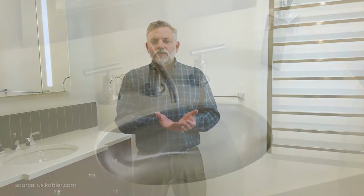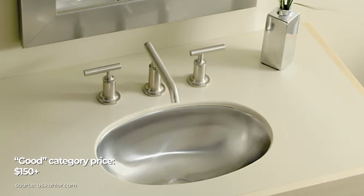Next on the list is bathroom sinks. And this is something that you can overthink a little bit. Bathroom sinks are pretty simple. They serve one function, and it's easy to try to get too complicated with them. On the good level for bathroom sinks, we've got just a basic stainless steel sink. It could be overmount or undermount.